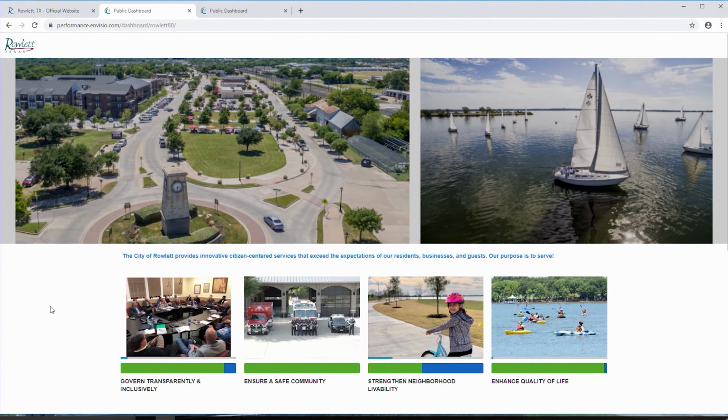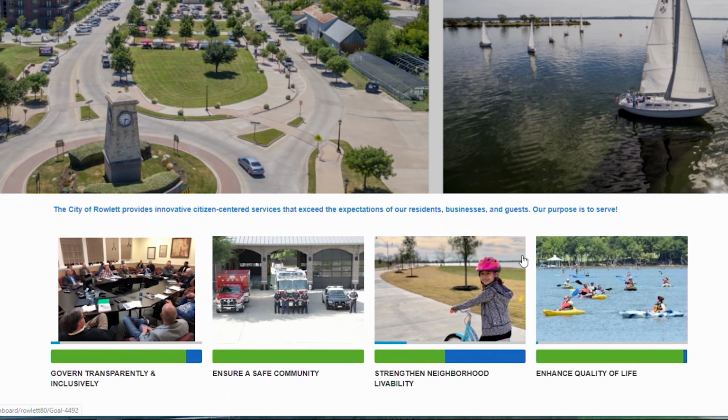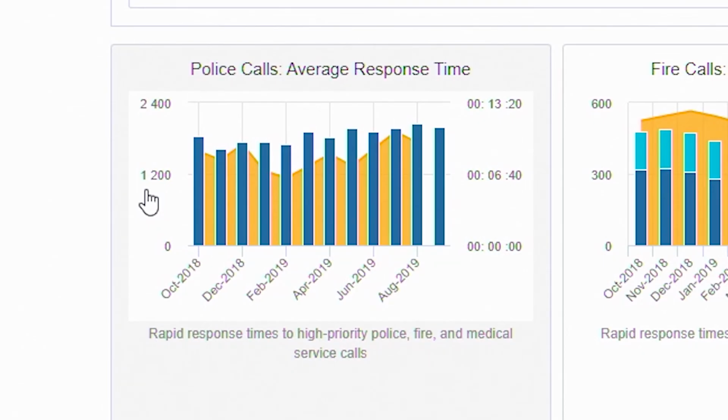Recently, the City of Rowlett unveiled the Strategic Plan Community Dashboard. The dashboard illustrates important key results and highlights the accomplishments of city staff. On today's show, we're going to give you an overview of the strategic plan and how to navigate the new community dashboard. Let's get the show started with this month's Spotlight story.